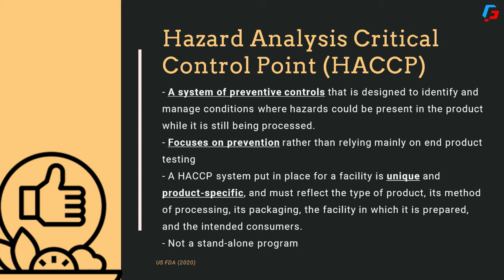So, what we mean by hazard, these are the biological, physical, and chemical hazards. So, physical hazards, example is metals, glass, mga shards, or kaya hair. Chemical, so pwedeng disinfectant na lagay sa food, yan yung mga hazard. Then, biological, so these are microorganisms. So, HACCP focuses on prevention rather than relying mainly on end product testing.